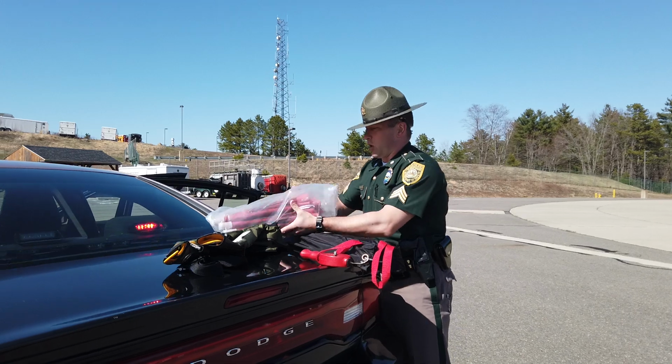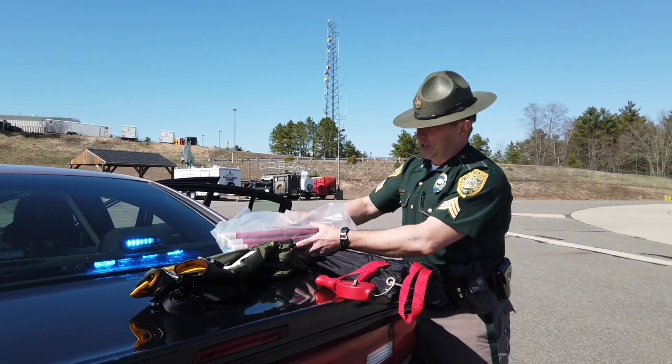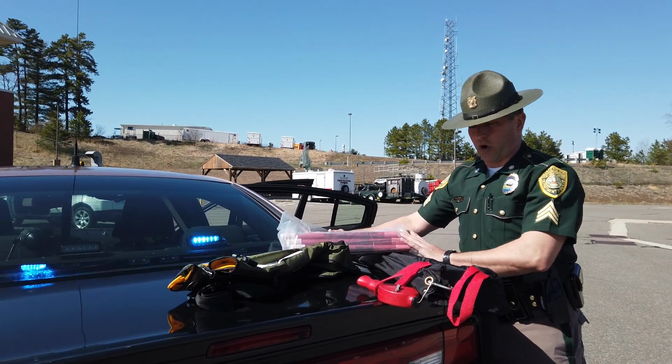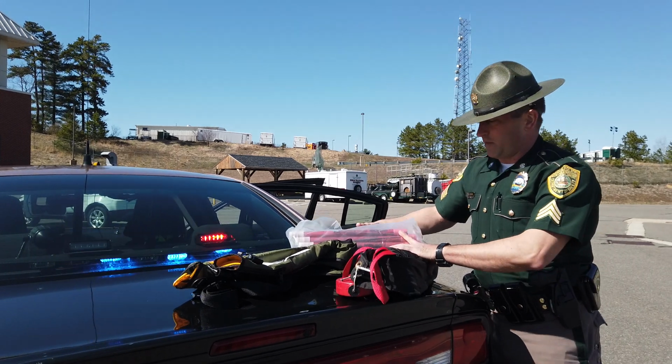And this right here is our all trusty flares. We use these all the time for any type of crashes or any type of lane closures we need to put out. This is to mark the roadway, to keep ourselves safe, and to keep the motoring public safe as well.